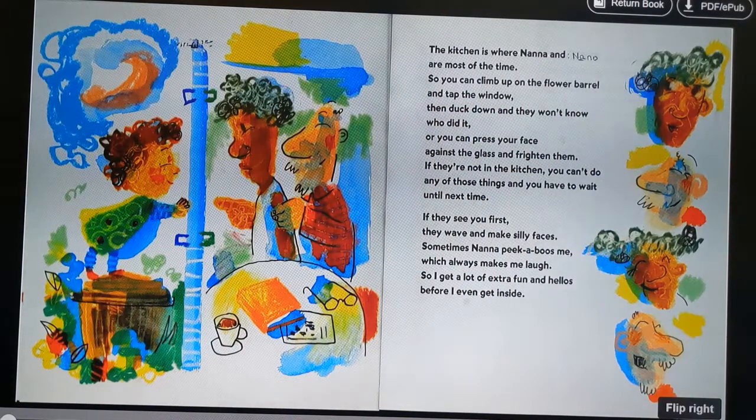The kitchen is where Nana and Poppy are most of the time, so you can climb up on the flour barrel and tap the window, then duck down and they won't know who did it. Or you can press your face against the glass and frighten them. If they're not in the kitchen, you can't do any of those things, and you have to wait until next time. If they see you first, they wave and make silly faces. Sometimes Nana peekaboos me, which always makes me laugh. So I get a lot of extra fun and hello before I even get inside.